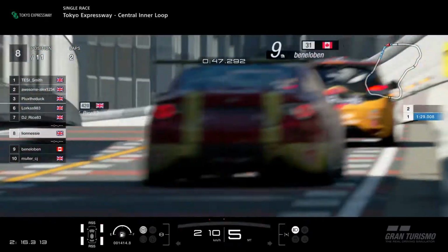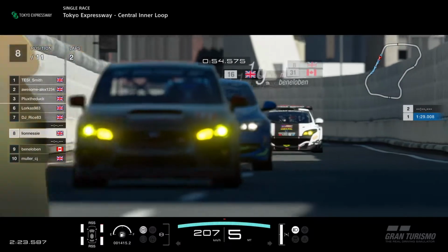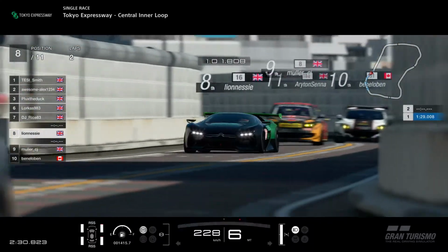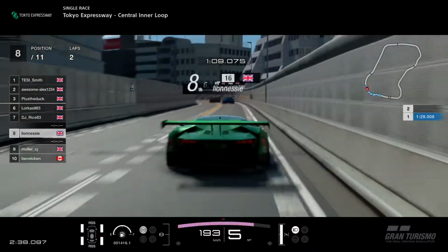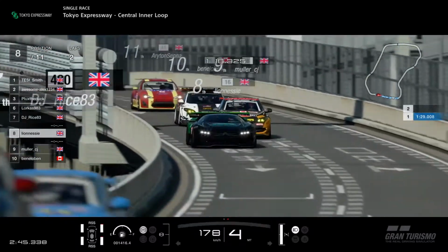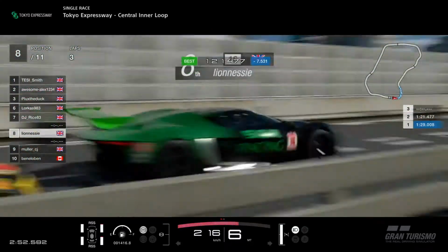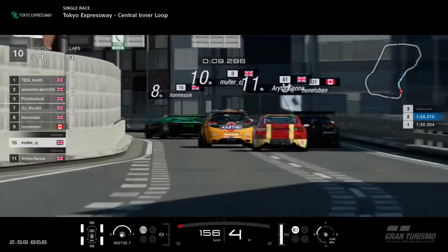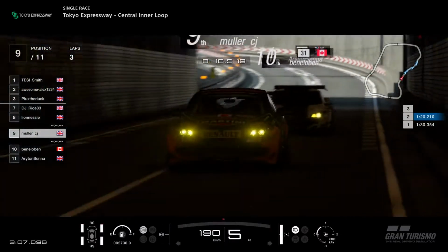We have Lionessy. Oh, getting close to the wall. Looks like Muller, I don't know, past Ben. Oh! Lionessy struggling to keep these 3 guys behind. Looks like Muller's going for a move on Nessie, but he still hasn't gotten the gap he wants. And Ben is looking for a move on Muller, but that rocket will just power out once it gets its grip down.